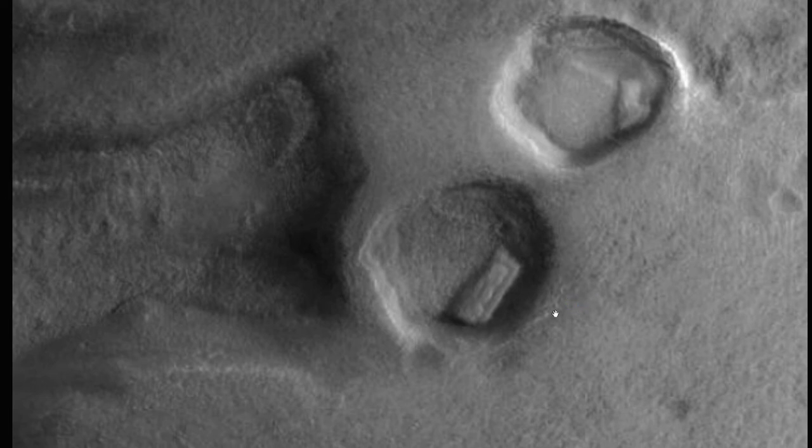I don't know if this is zoomed in already or not. I guess we could go in a little more. This one actually I can zoom in a little bit more. Anyway, I've seen a lot of rocks, but I never saw one shaped like that. Anyway, so there it is. I want you to see this.